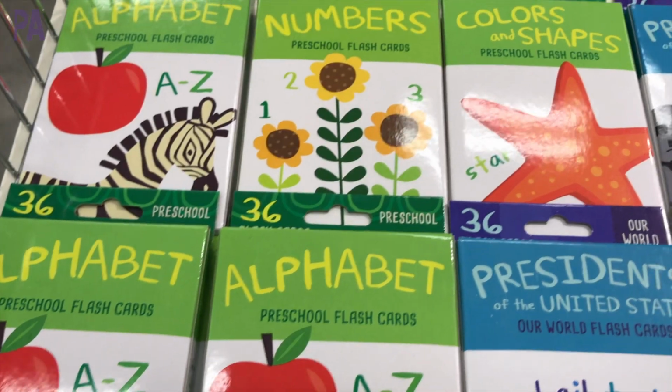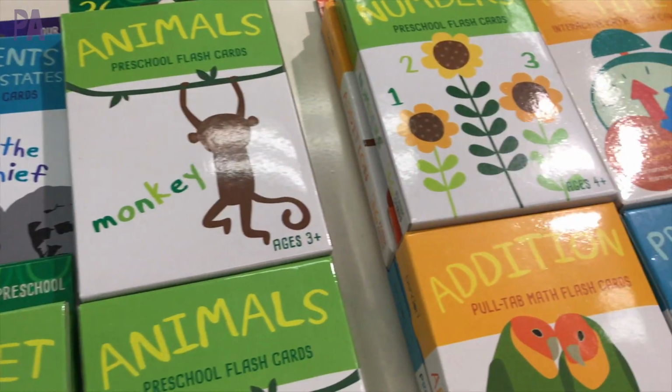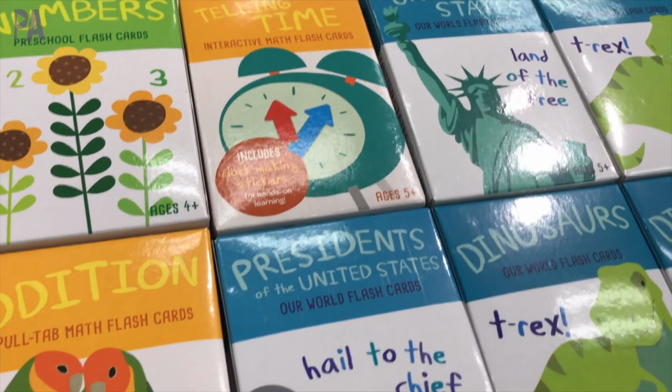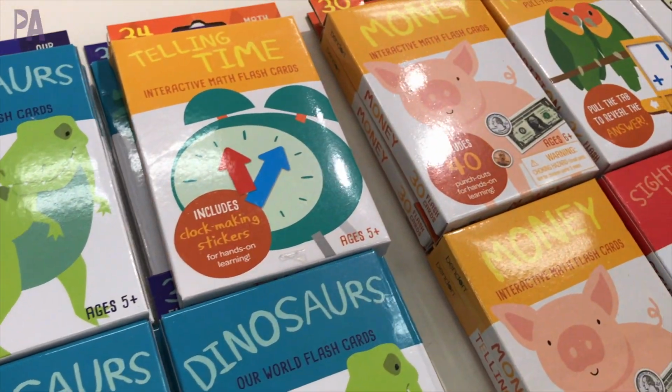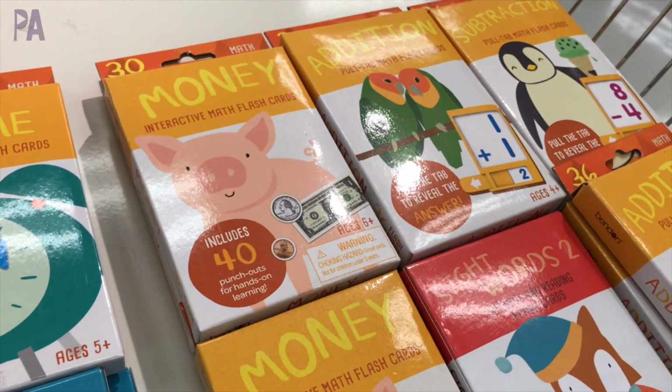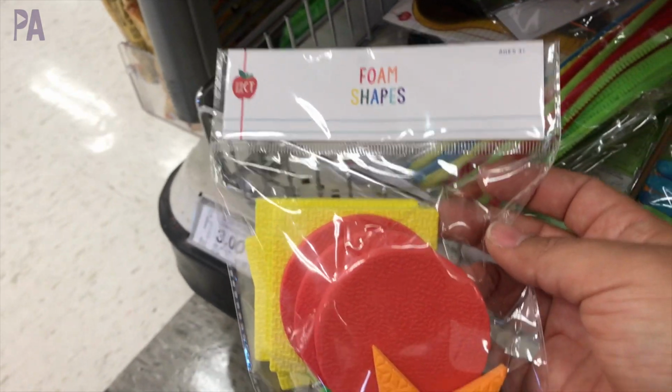The flashcards are back, and they are the same as previous years. Some of them have different covers, but they are also great resources and tools. Some of them I would recommend getting more than one to do a couple of matching activities. And then we have some foam shapes, which you would be creative in using, but they're nice and bright and colorful and a great size.